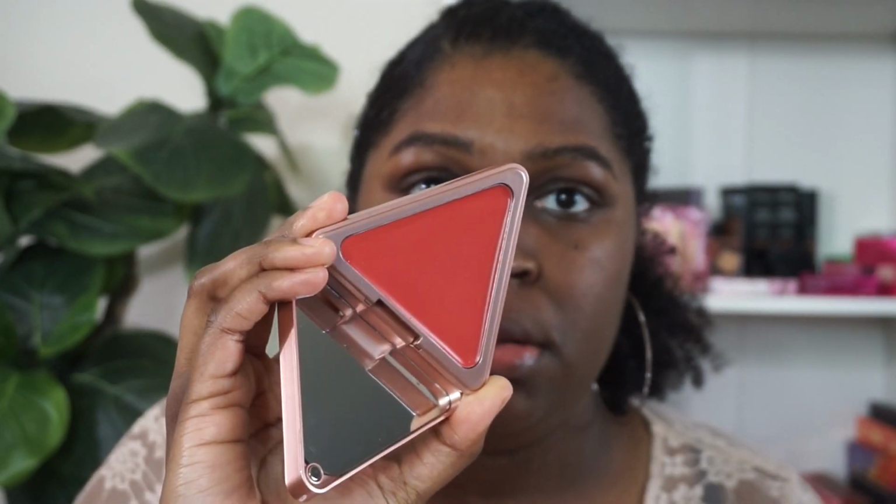The first shade that I have is Inspire, and it looks like this. Oh, I can't wait to put this on my face. Next shade I have is Passion. Passion looks like this. Third shade is Empower, and Empower looks like this.